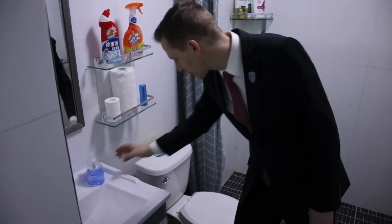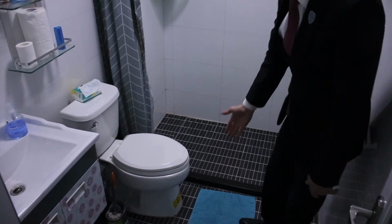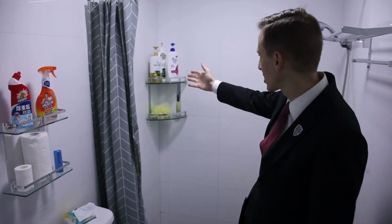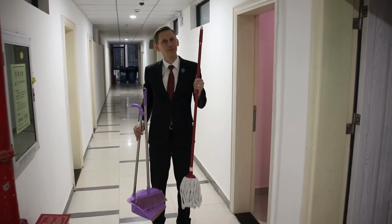Hand soap, other tissues, even a toilet scrubbing brush. It's very helpful. A floor mat. And, of course, your shower will need some shampoo, perhaps conditioner or other cleaning brushes. All students are expected to take a turn with sweeping or mopping.